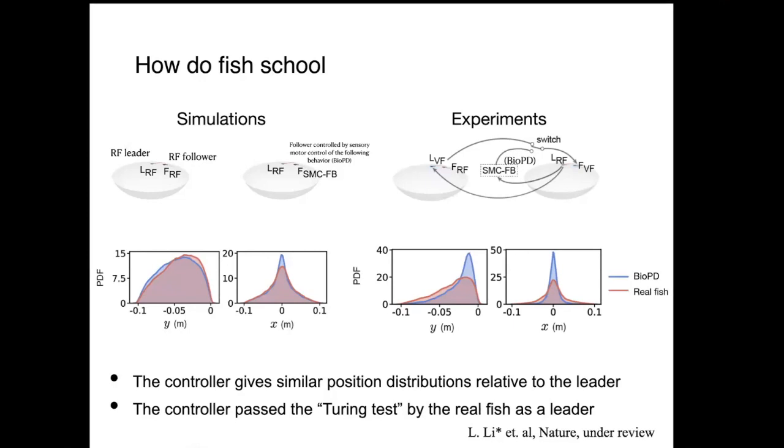So in the matrix system, we control the virtual fish with our rule whenever the virtual fish is a follower. But in the other arena, there is a real fish following the same leader. In this case, you can compare your rule versus a real follower following the same leader, and we can have a comparison here. This indicates that the real fish also accepts the follower's behavior as natural.